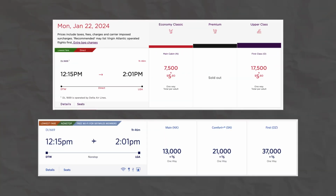This flight actually does 2 things for us. The first thing is it allows us to book a Delta flight from any of the 4 previously mentioned credit card points programs. The second thing is we're actually getting a significant points discount. We will save 5,500 points by redeeming our points through Virgin Atlantic for this main cabin seat.